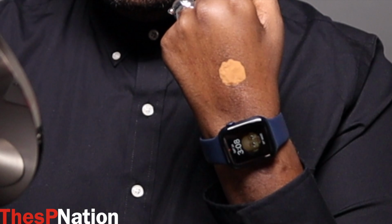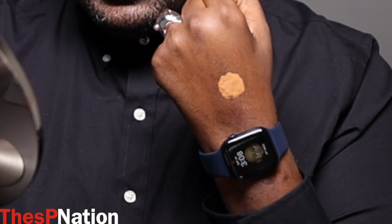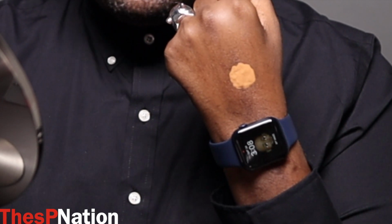So for me, I was really torn between DA2 and DA3. And this one, once I actually see it in person, it's very light. So let's take a look at that. You can see on the back of my hand, this is DA2, and it's very light. It looks like it's not going to match at all.